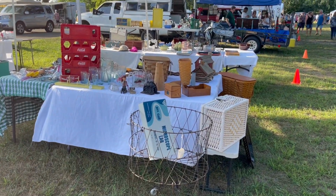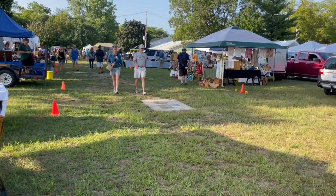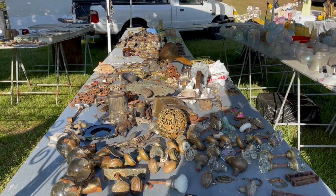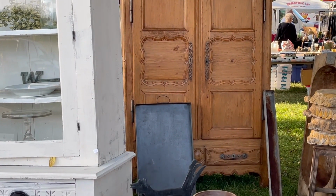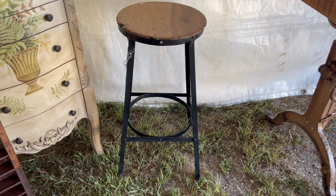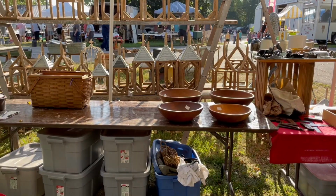Flea markets are so fun to explore. There are so many unique finds that you will not find in any department store. There's so much history and story behind the pieces, and it's just really fun to go on that kind of a treasure hunt. I really like to look for things like vintage stools that I can repurpose into side tables or a plant stand. And you might even find some really weird things too.